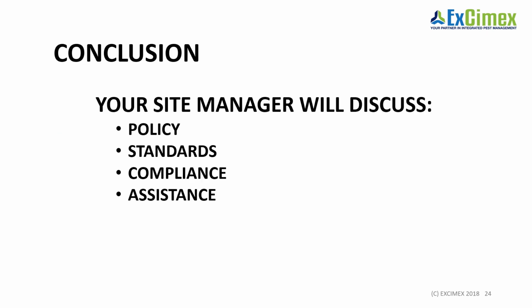So in conclusion, your building management team will go into further detail with those policies and procedures within your building, the standards and what is expected, compliance and requirements, and assistance. If you need assistance in eliminating clutter or housekeeping, speak to your management team.